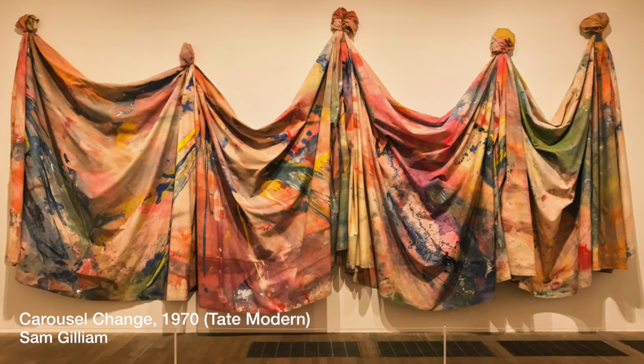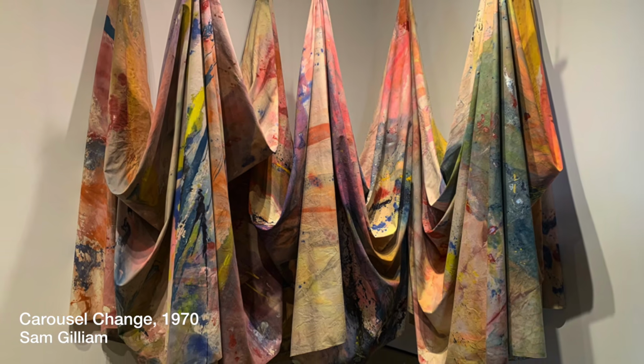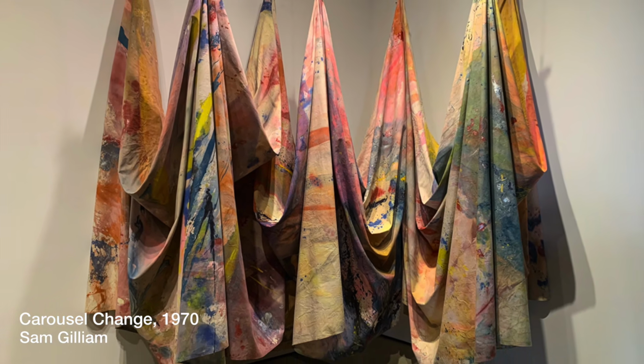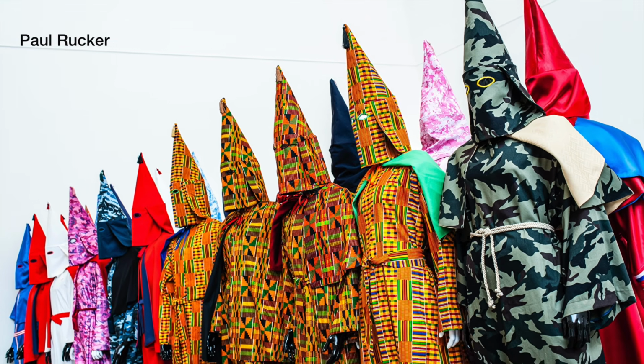In this display, though, it confronts me in the form of a mob of 7 Ku Klux Klansmen dressed in colorful robes, immediately bringing up thoughts of the 2015 Birth of a Nation project by the artist Paul Rucker. I wondered if anyone else felt this way. I digress.